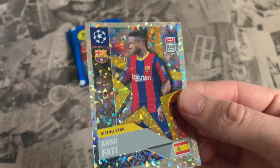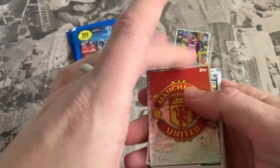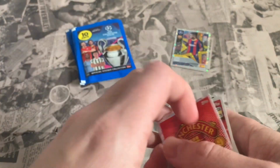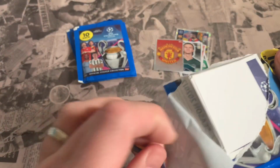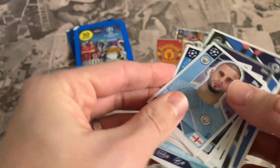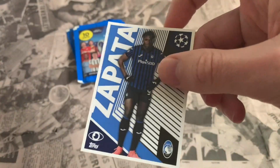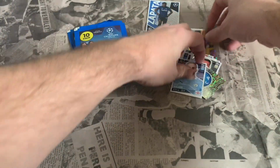So we've got Rising Star and Sufa. I love these stickers. They're absolutely stunning, the Rising Star stickers from this. I think we've got that one already. It's got Man United club crest, Olsen, Mirachuk, Botka, Zuni, Tony Kroos, Christian Eriksen, Barrios, and Vyshalko. If you saw our last video, we did kind of do the multi-packs. I've kind of stopped buying those now because it did seem like we were getting a lot of similar stickers. So we've gone for individual packs now rather than the multi-packs. So we've got Kyle Walker, Rikker, Rongier, and Kunku, Ronaldo, Vishka, Eriksen, Savage, Porto Badge, and the Atalanta Zapata there as well. So hopefully in this one we do get some stickers we need.